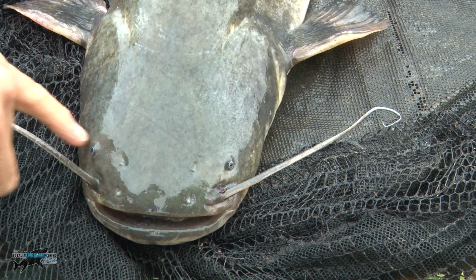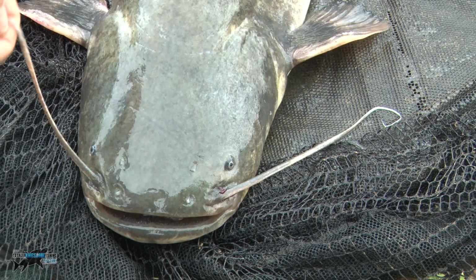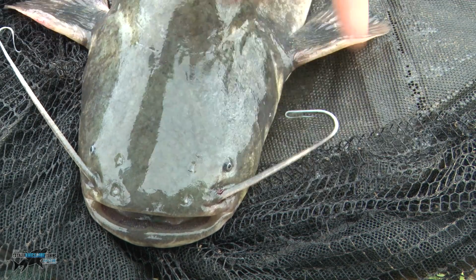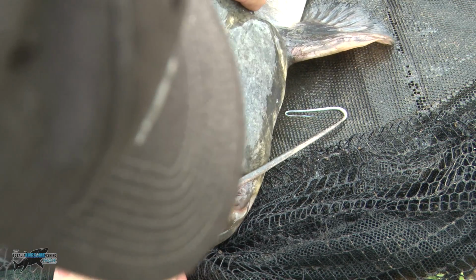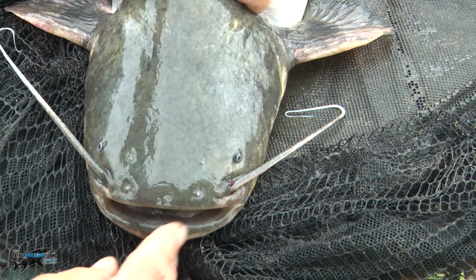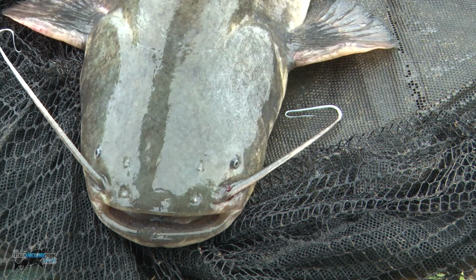And just here you can see the tiny little eyes it's got. So not a visual feeder, but you can see these long tendrils there. And underneath it's got some as well. So you've got to hold still. And a big mouth, and this is all ridged along here, so it's got plenty to grip on. And they get that power from the back end there.